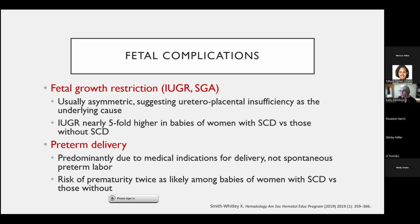Preterm delivery is also a risk for our patients and their babies. In women with sickle cell disease, this increased risk of preterm delivery is predominantly due to maternal indications for delivery and not spontaneous preterm labor, which is the opposite of what we see in the general population. And the risk of prematurity is about twice as high in these babies born to women with sickle cell disease versus those without.